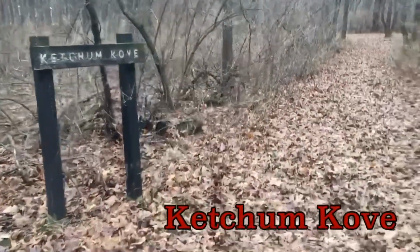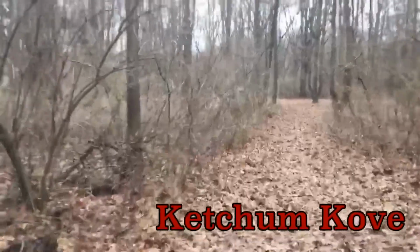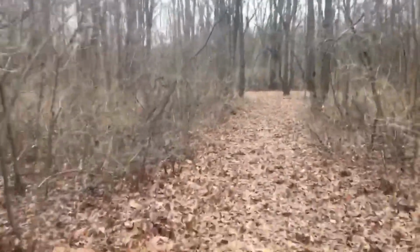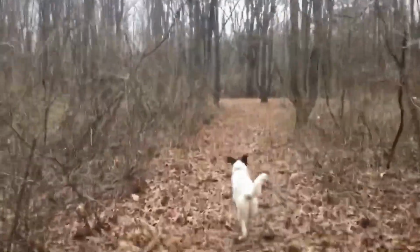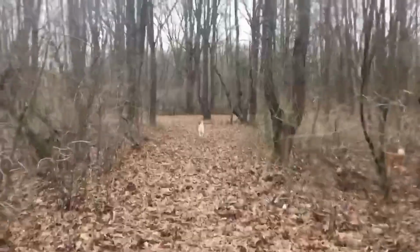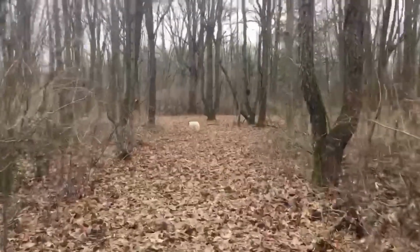Ketchum Cove is a small primitive site between Esther and the pool. So this is a great spot during the summer or even the spring where girls can practice backpacking and pitching tents without having to travel too far.